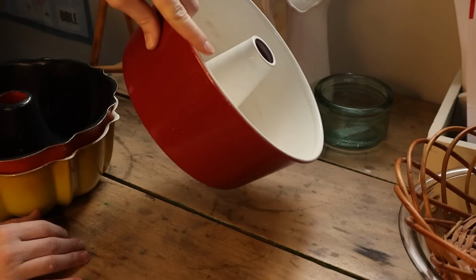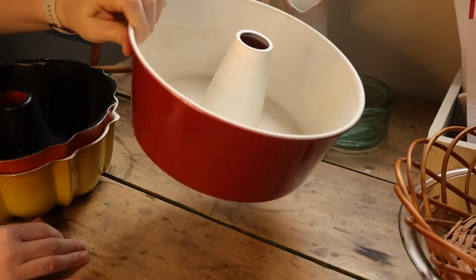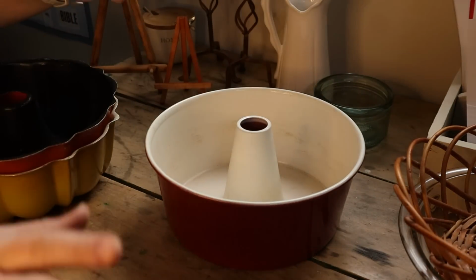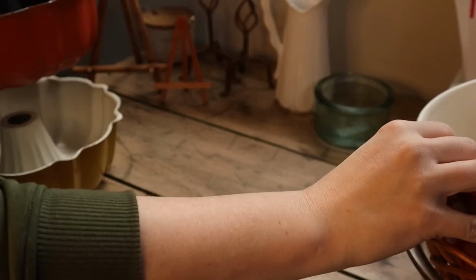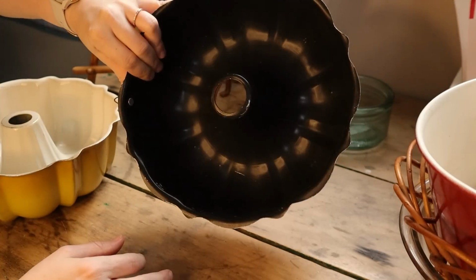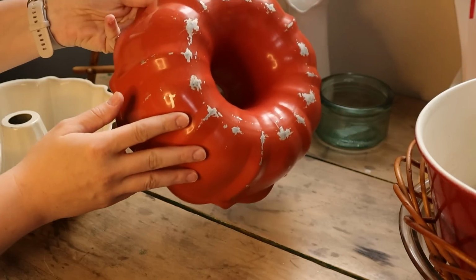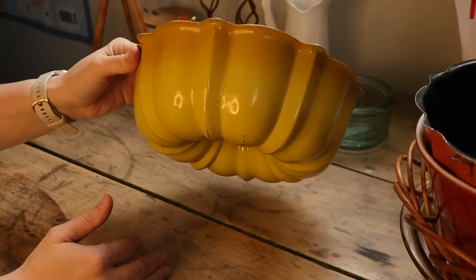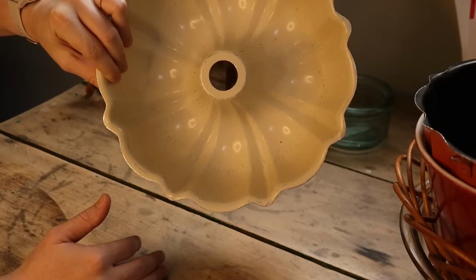These were probably my favorite find because they're probably at least vintage. I don't think they're antique, but I love the red and white of this one. And I found these like not anywhere near each other, so I thought it was interesting that I found all three on the same day though. I do wonder if they came from the same place. And then this great orange one, which I love. It has the black inside. All the nice detail here. And then this one, of course, I also love. It's kind of got like an ombre yellow on the outside with the white inside.